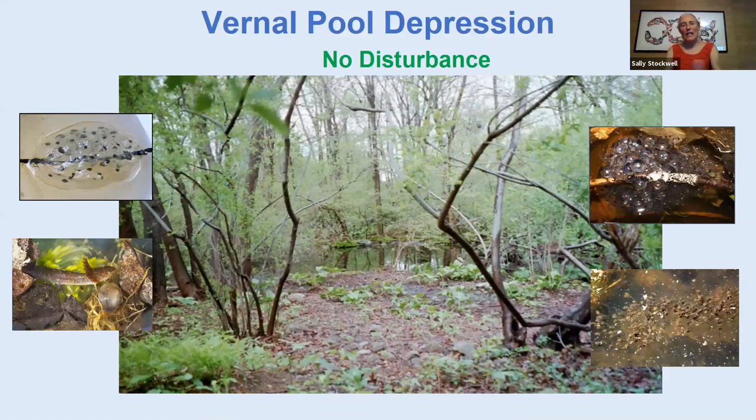Basically, you want to keep disturbance out of the vernal pool itself. Again, this is a spotted salamander egg mass. This is what the juveniles look like when they're swimming around after they hatch. This is what the wood frog egg masses look like. And this is what the tadpoles look like when they're swimming around after they hatch. And sometimes you can come to one of these vernal pools and it will just be teeming with all these tadpoles.